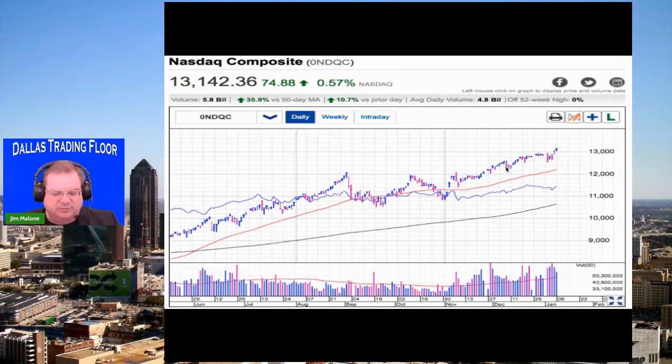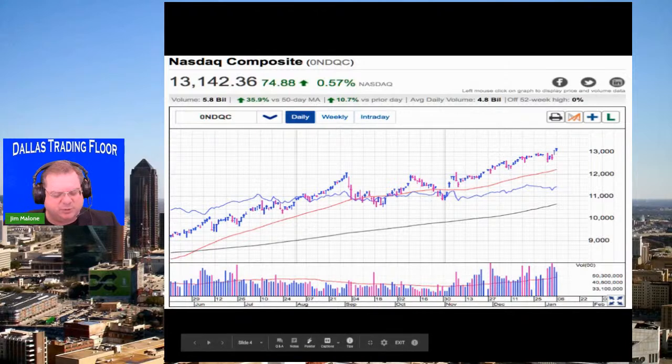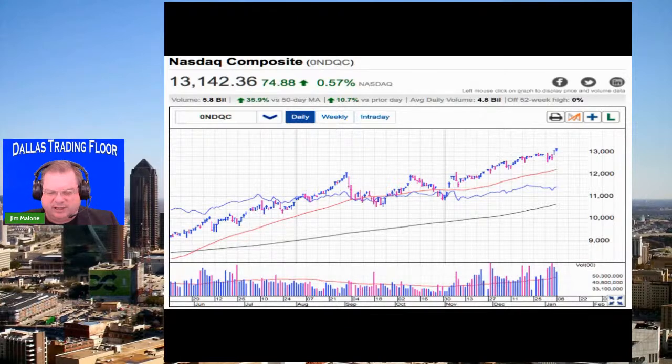So we seem to have a rally that is moving from some of the top tech stocks, which during the year were pretty much getting most of the love. Now we're getting more action in some of the other Nasdaq stocks that are a little bit smaller. But as you can see, we're still above 13,000, and we're up 74.88 today. And this is amazing because it's been going up pretty much every day since this election thing was resolved. I think the market is doing a sigh of relief.